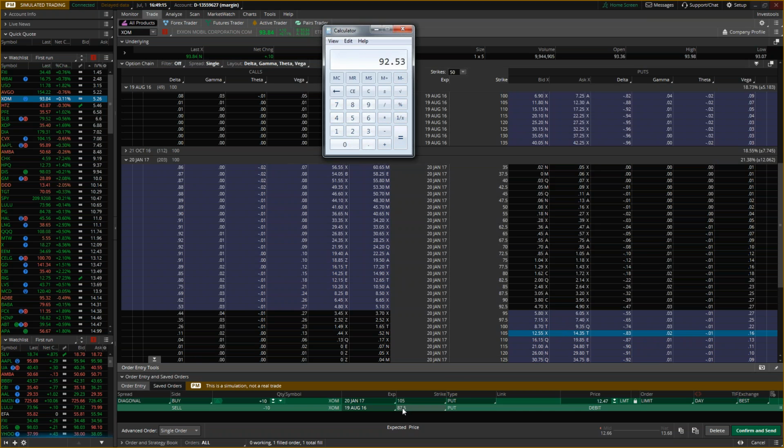The other thing we could look at is what our max profit would be on this. And if we go from 87.50 to 105, off the top of my head, that's 1750. So the width of these two is $17.50. And the $17.50 minus the net debit of $12.47, so our max profit would be $5.03. Now, we're paying $12.47. Our max profit is $5.03 on that.